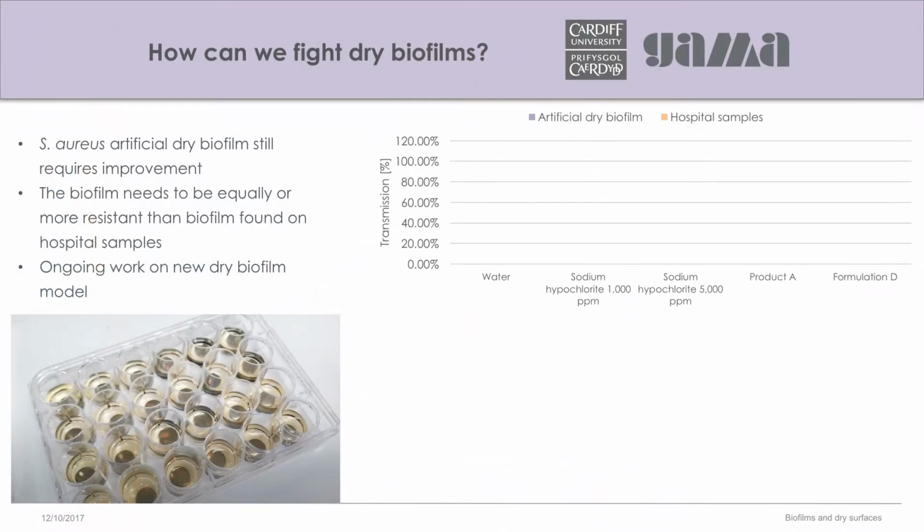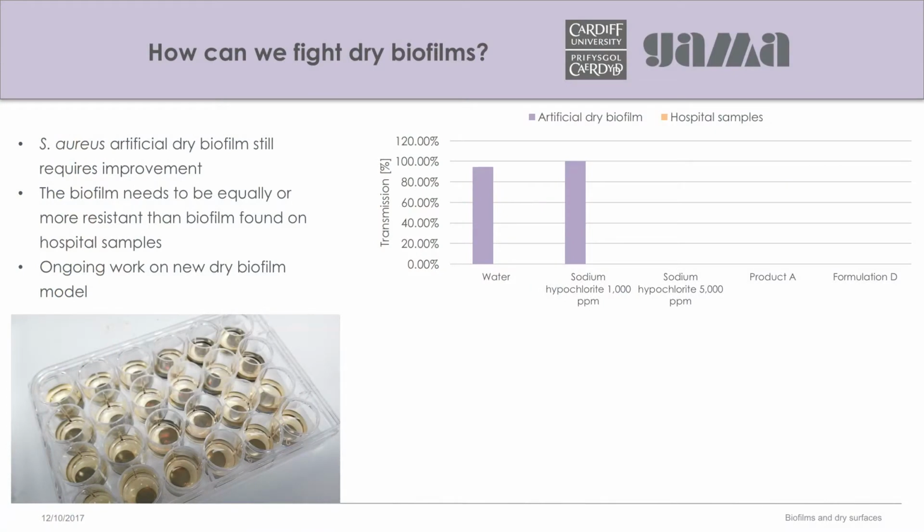So the model that we are using still needs improvement, basically because we want to have higher reproducibility of data. But the most important part here is that it matches in resistance to hospital samples. So here I will show some data comparing the artificial dry biofilm model that we use at Cardiff University with hospital samples that we are getting from UK hospitals.